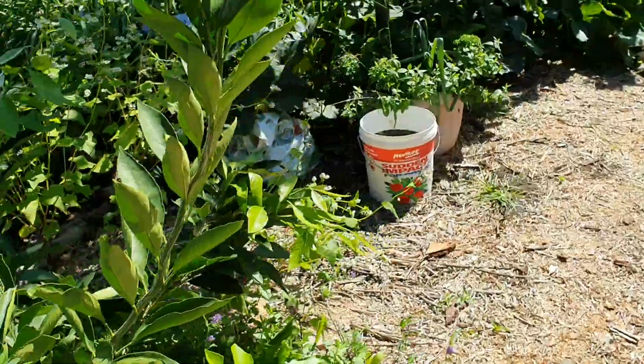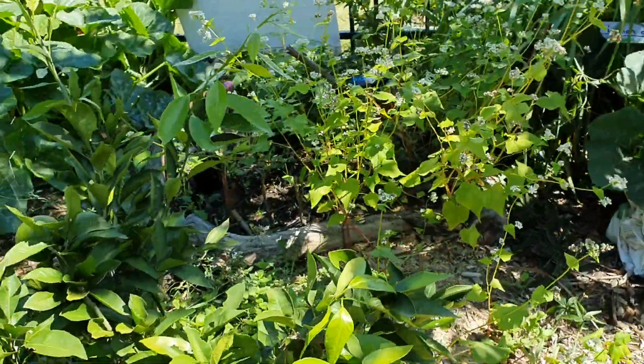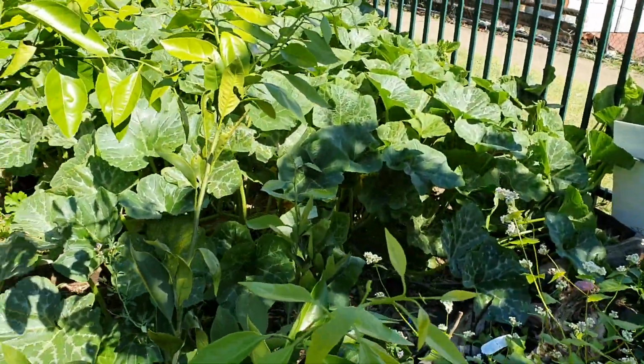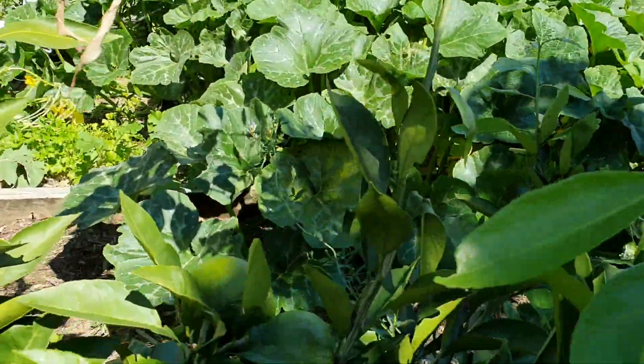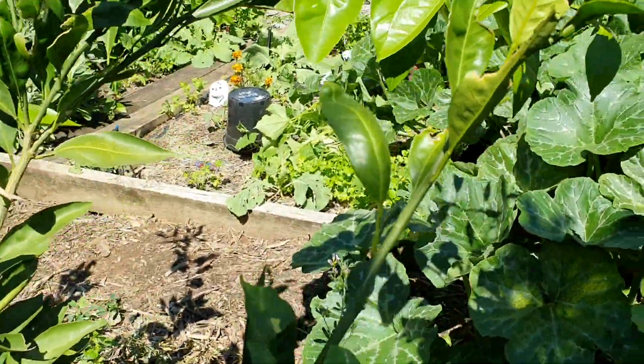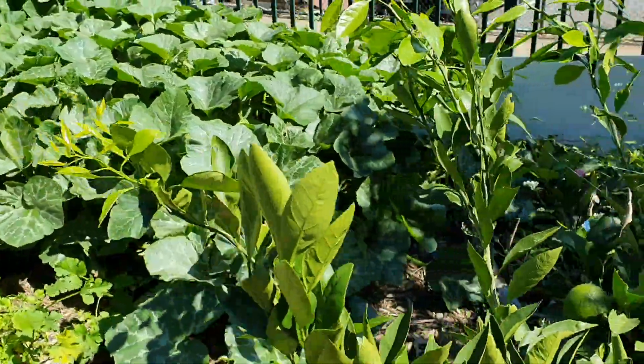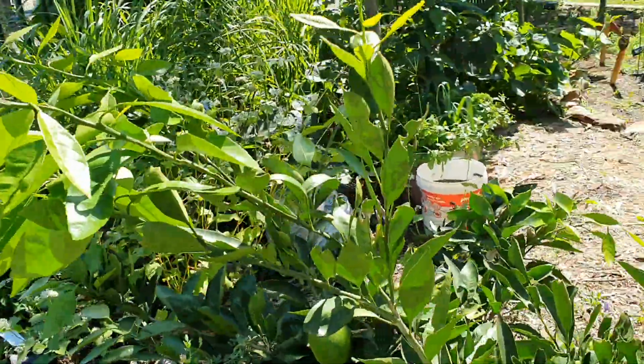The plants are growing beautifully. They're growing big and strong. They've got just everything that they need. Have a look. Let's see if you can see it. It's a little bit hard in the sunlight. Let's see if we can have a photo.